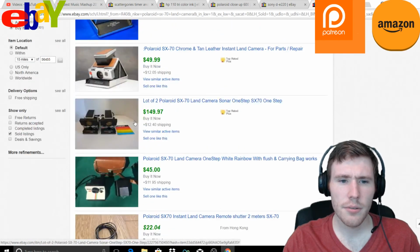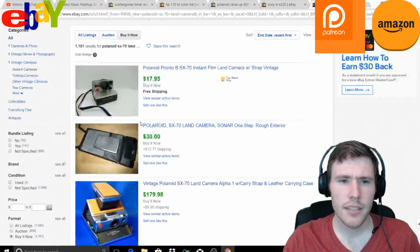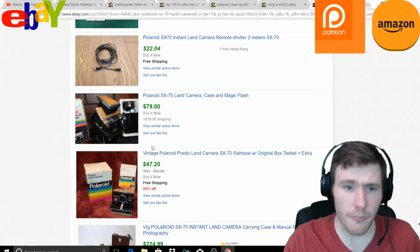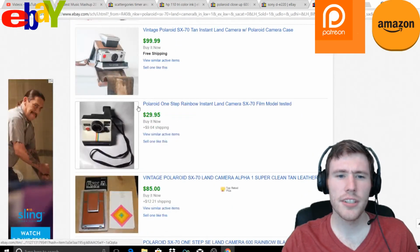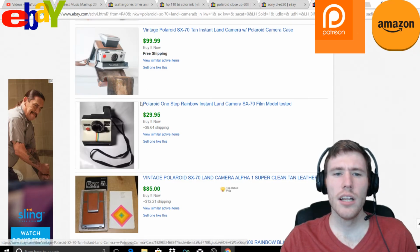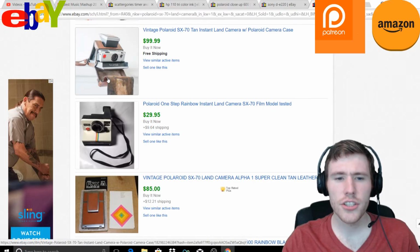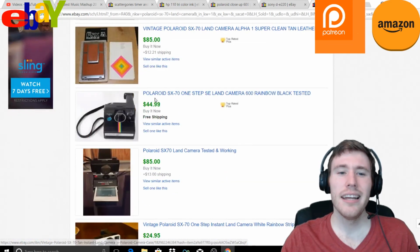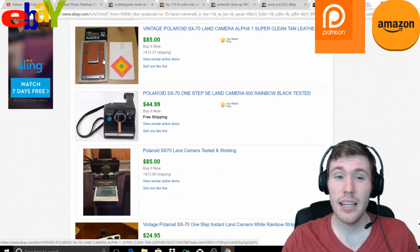Let me see if I can see another one. I don't see another one with a good case. I could click on this one, but sometimes they come in this weird case thing too, and that can increase its value just a little bit as well if it's in decent condition. So always look out for those Polaroid cameras, especially these old school ones, and also realize they do fold and collapse like this. Very cool design, actually. I really like the design.